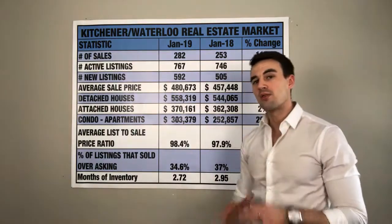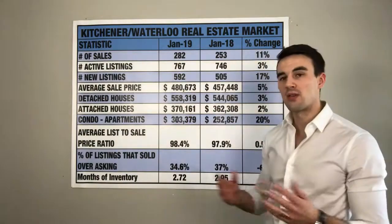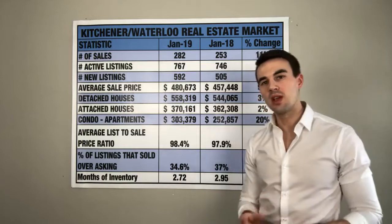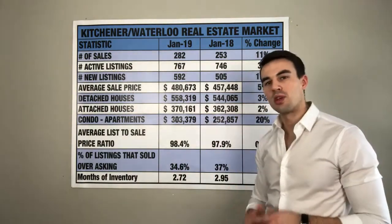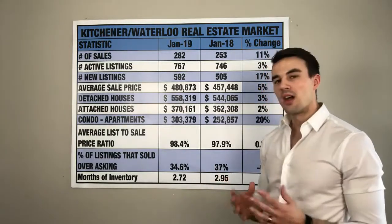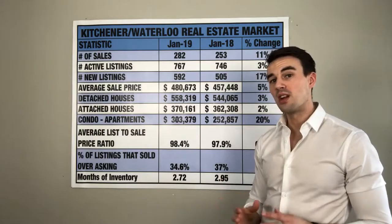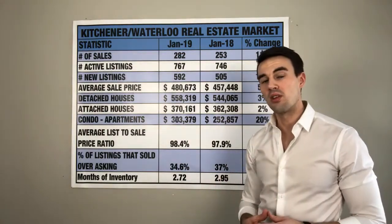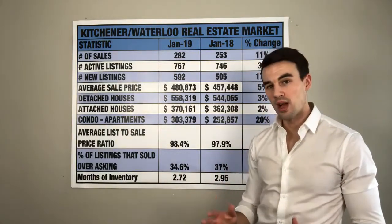Our average sale price for all housing types in the KW area, that's up 5% with an average sale price of $480,000. And then if we dive into more detail, looking at detached homes, they're up about 3% with an average sale price of $558,000. Attached houses, they're up 2%. And then condo style apartments, they're up huge. They're up 20% with an average sale price of $303,000 in the KW area. So a good amount of appreciation across all the different housing types.